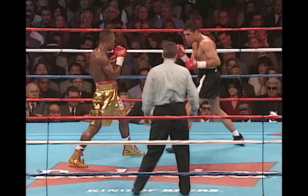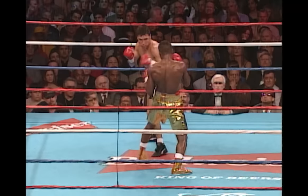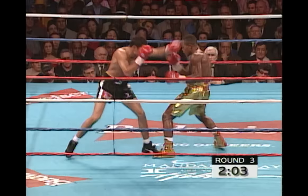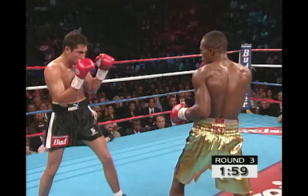De La Hoya backing up, Ike Quartey pushing ahead. So far, Quartey does not look rusty. He's actually looked pretty sharp in this bout. And you have to think it will only get better for him in terms of sharpness as he gets some rounds under his belt. There's the defense of Ike Quartey. It is a good one. There's a drumbeat in this building from his Ghana supporters.